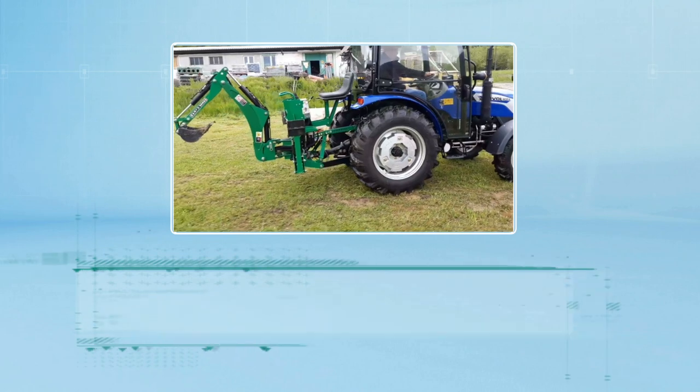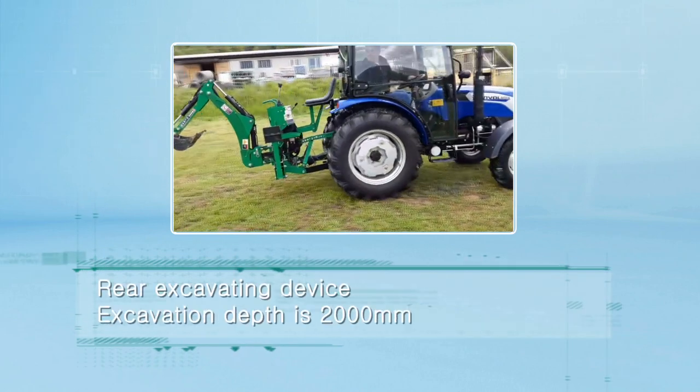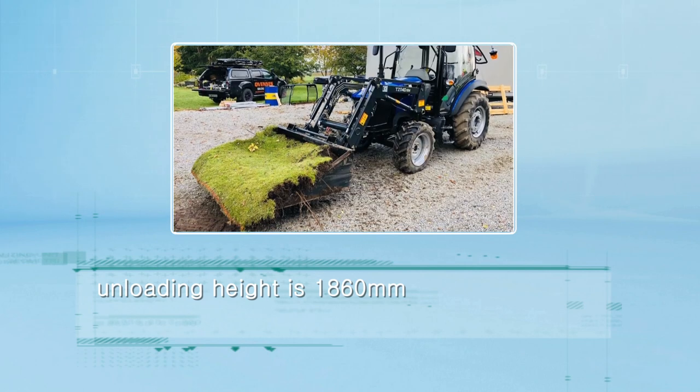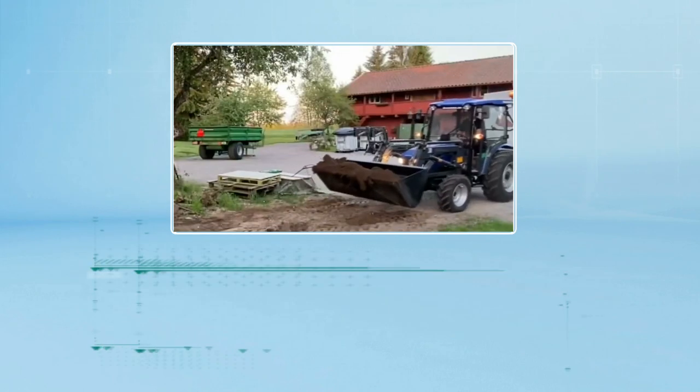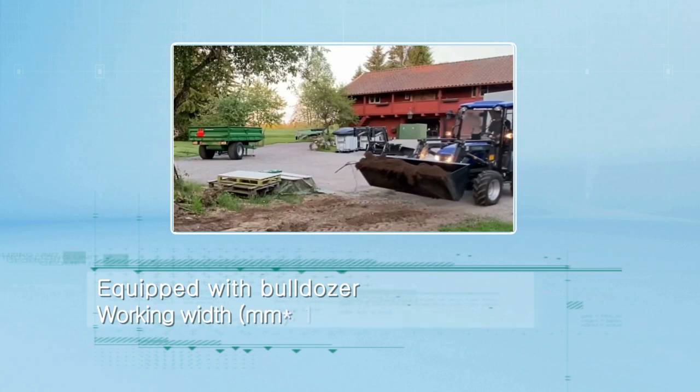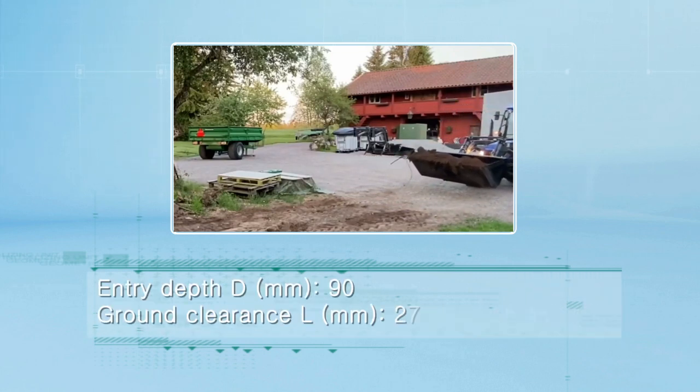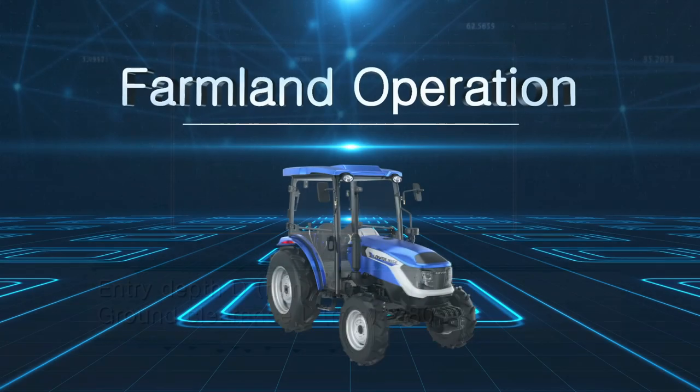Rear excavating device. It can be used for land excavation and material unloading. Equipped with bulldozer, it is widely used in land leveling, debris removal, and other operations. It can also be used in conjunction with rear excavation.